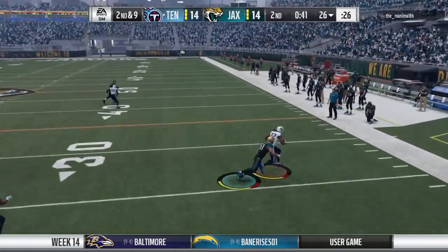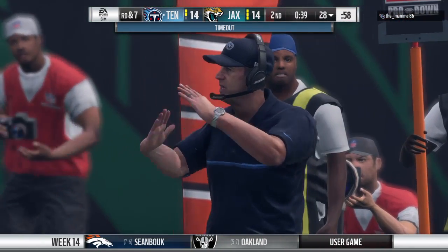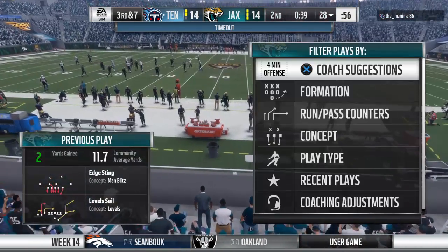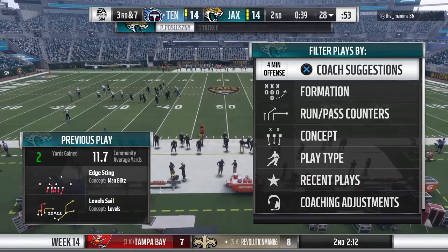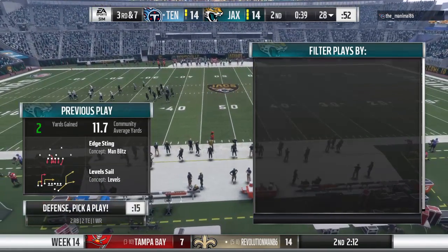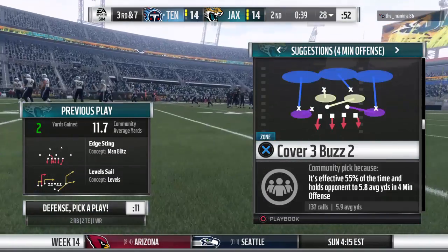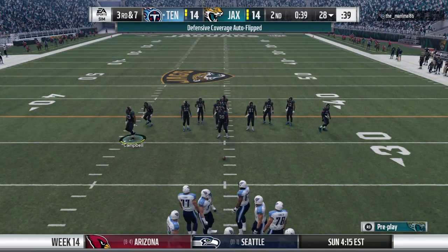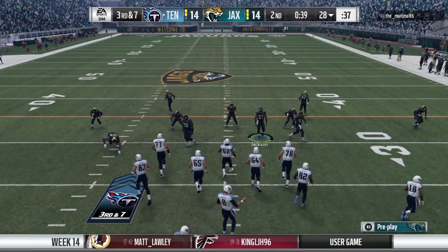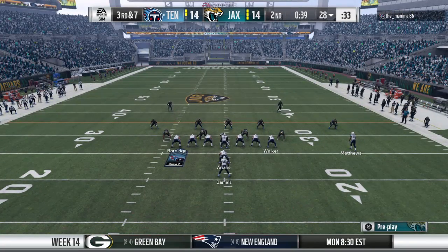Mariota now on second down. Goes underneath for Henry. And before they can run this third down play, we're going to get a timeout as they stop it here with just under 40 ticks to go in this first half. The Titans on third down, a perfect 3 for 3 as they look to keep that streak going.